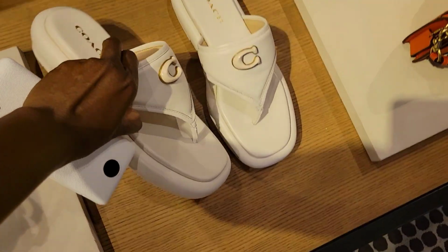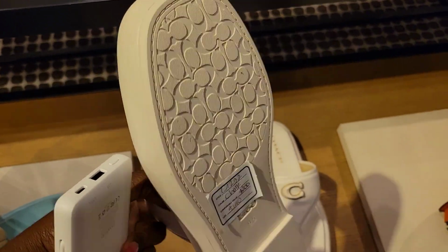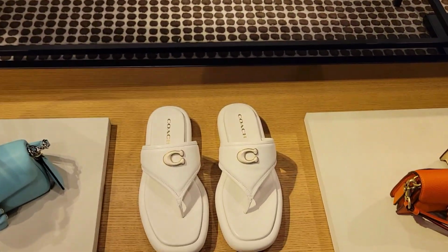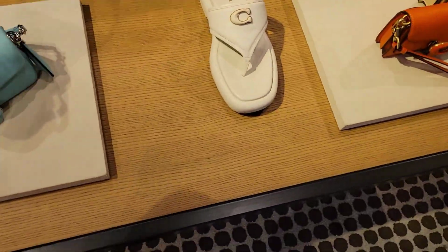This is the Sylvie sandal in chalk. It's currently on sale. I have the black. I bought it in the black version. And you know what? I almost bought the chalk, but after seeing the chalk now in person, I'm happy with my decision to go with black.